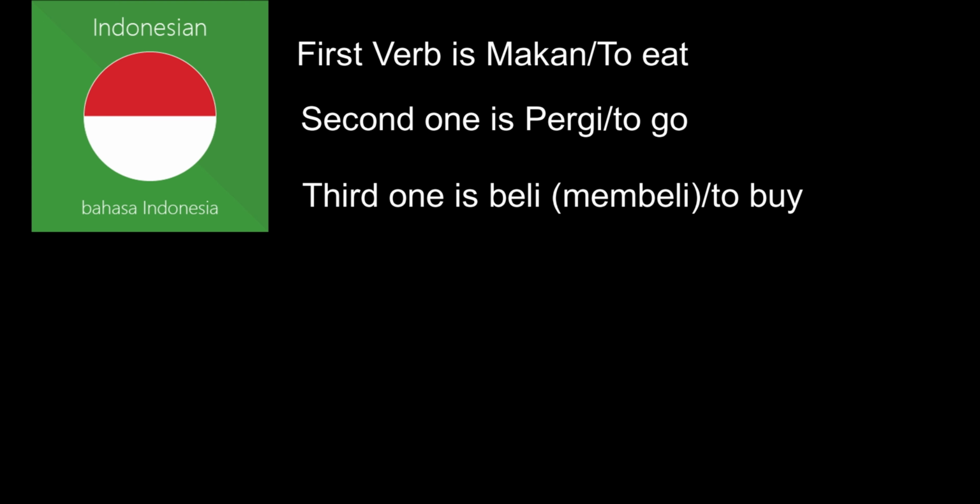Now we move to the fourth verb. The fourth one is minum. It's spelled M-I-N-U-M. Minum, or to drink, can be used in both formal and casual situations. It also has a more formal version, but I don't want to talk about that now. So if you want to say I drink, you say saya minum. Minum. To drink.